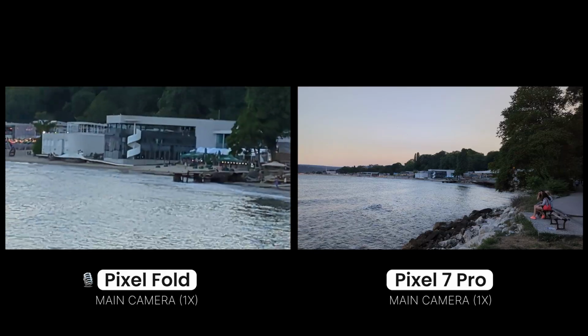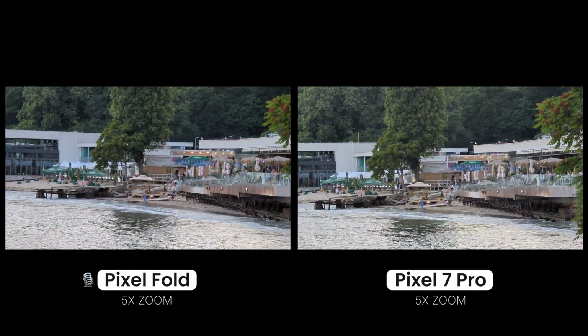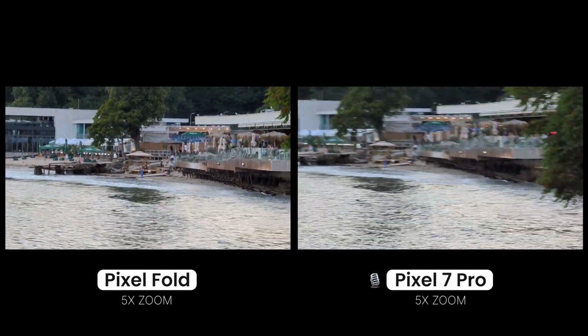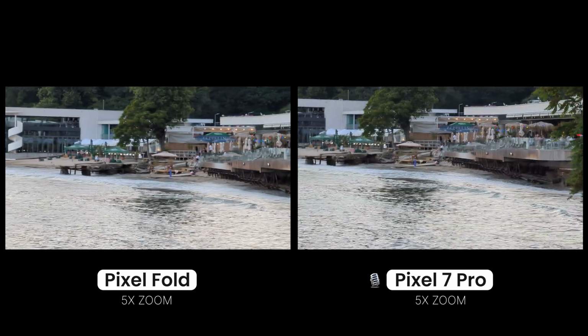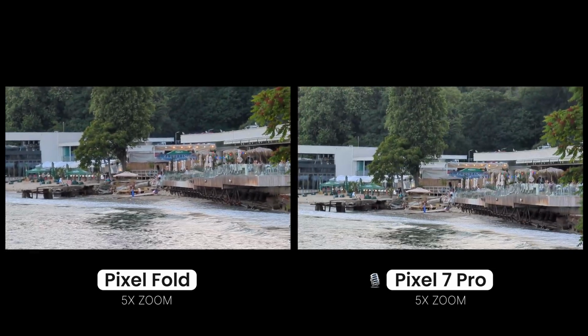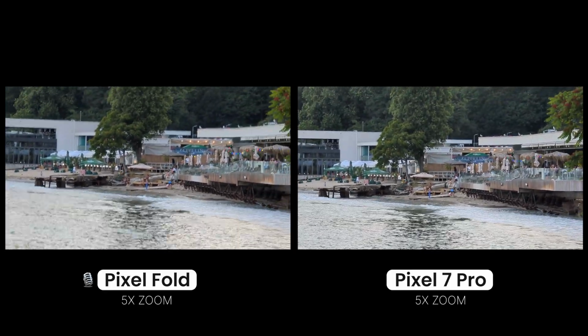And on both phones you have 5 times zoom. This is what it looks like. And this is what it looks like while I'm walking. Let's try to hold these steady because there is a bit of jitter when you walk and record video with 5x zoom.